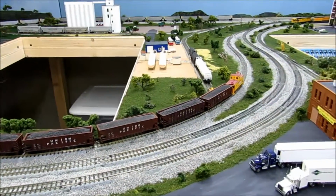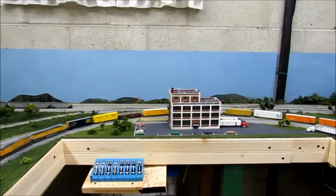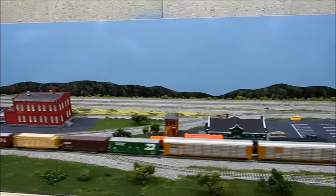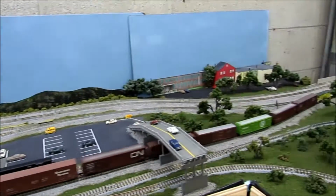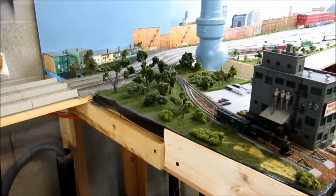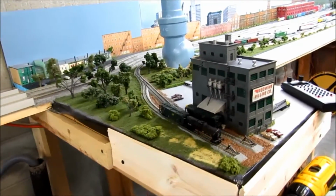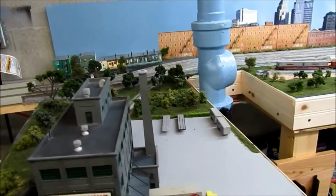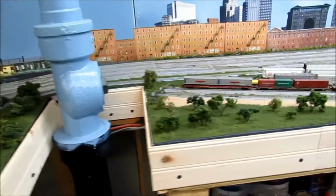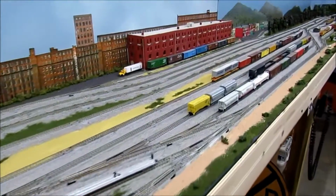This is at what I call the west end, and as you can see, most of it's all pretty much done. So as far as I'm concerned, I'm getting older, this will probably be my last one that I'll build. And so with the track plan and everything, I don't think it's too bad.